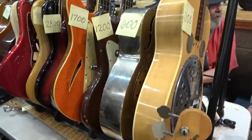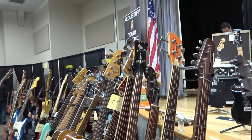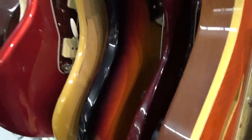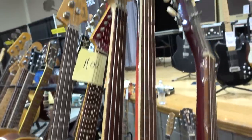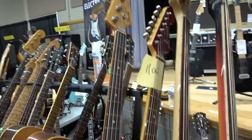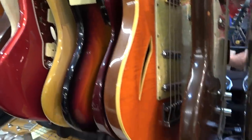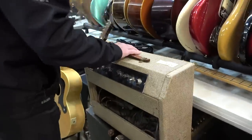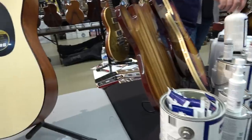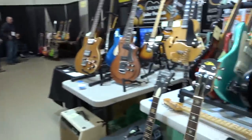Some cool amps down under the table there. Just kind of hard to see and get to, really, when you're doing it one-handed. There's a Ventures Mosrite. I guess that must be an original one. Bass. Original bass. Fender bass there for $800. Just trying to peek in where I can here. I'm sorry again. It's kind of hard to do this one-handed filming and everything, and really get a good look at everything.